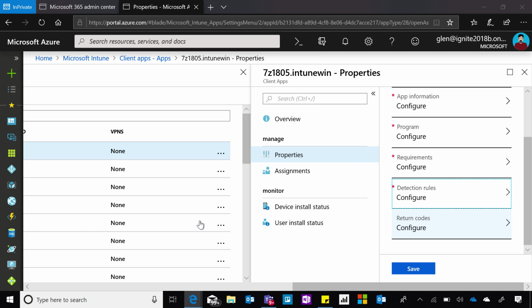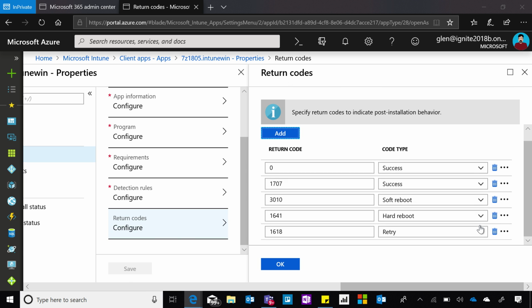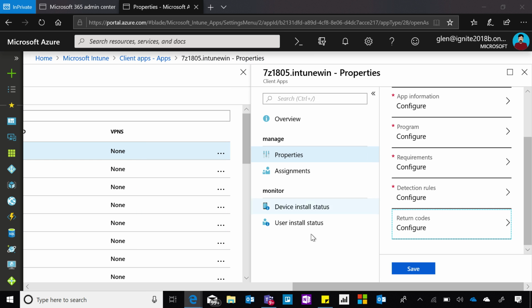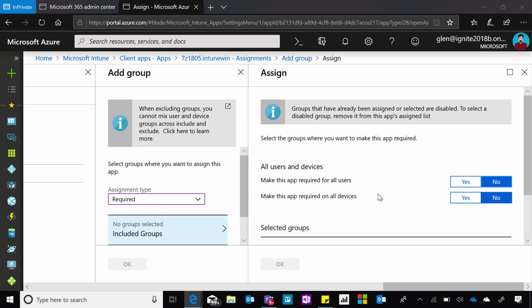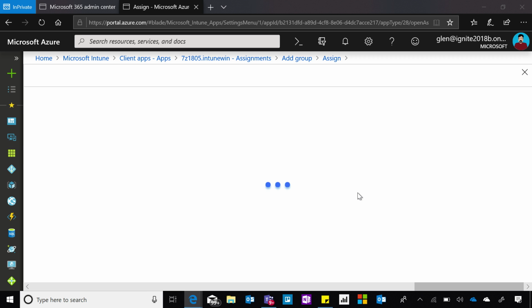We can also go a little bit more advanced and provide return codes. So if we know what the output codes are going to be from a particular installation, we can code those in, we can add our own returns. Once that's done, just have to hit save and then assign it to some users inside of my organization or some groups. In this case, I'm just going to do add group. I'll do a required install, so it's going to force it to install onto the machine. We'll do that for the legal department. Okay, select legal.